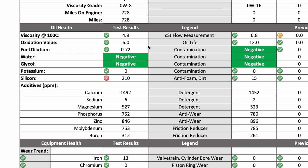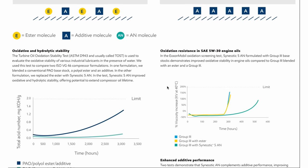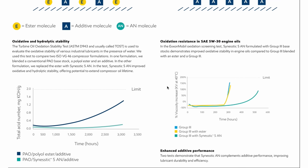So that's neat. Other thing is, when you look at the oxidation levels on both of these oils, they're 13 on the brand new 0W16, 6 on the 0W8. And what that's telling you is these aren't ester blends. So they're using some PAO type base oils. They're probably using some alkylated naphthalene as the antioxidant to help give it that life, but also give it the solvency to bring the additive package in. So that's what's neat about this. This is really advanced chemistry.